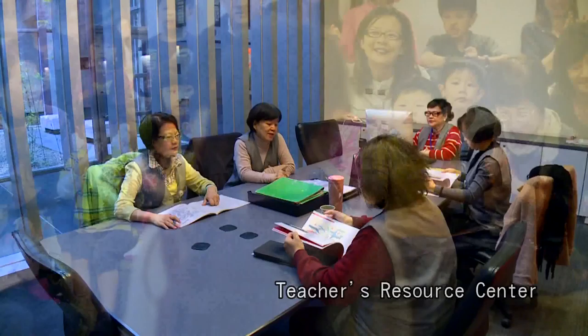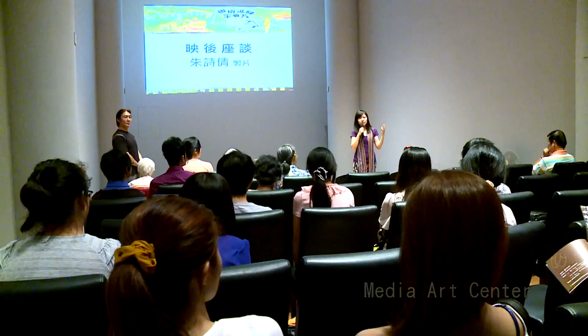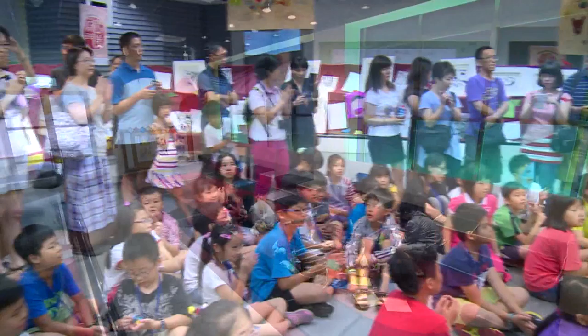Of the 33,000 square meters of educational space, it holds the facilities of family room, picture book area, teachers resource center, auditorium, and media arts center.